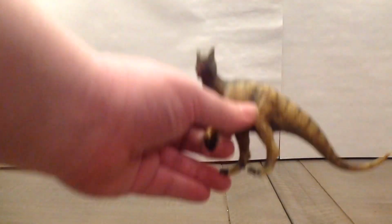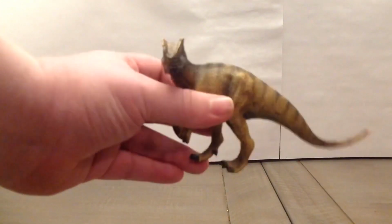Alright, so the last figures I'm going to be showing off are dinosaurs. Now these are all Schleich dinosaurs. These are no Papo or Safari dinosaurs. They're all Schleich, so you don't have to worry about that. First up we have the old version of the Schleich Allosaurus.